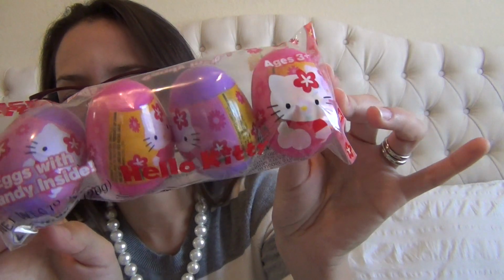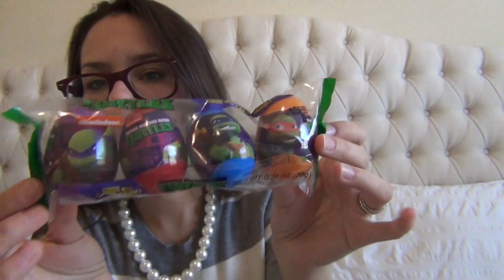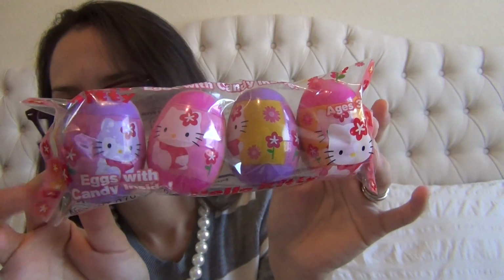I think they're in different bags. So I picked these up because I thought they would be cute, and they're just Hello Kitty inspired Easter eggs, and they're already filled with candy. And then I picked up some Ninja Turtles, and then more Hello Kitty. And we have to take 12 per child, so Aria's just going to take these 12.